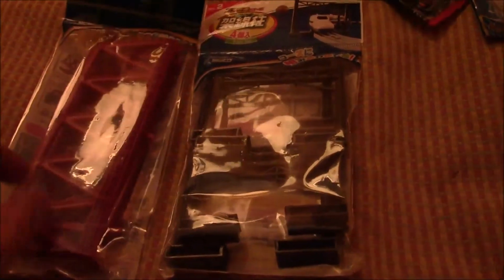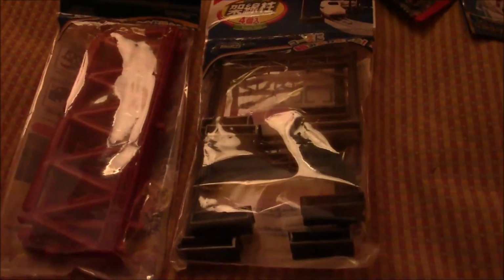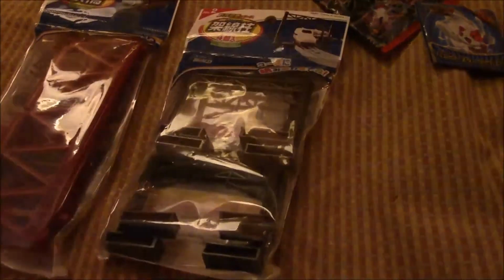Then they had a whole section of toys of these train set things. And these were $1 each. They had a ton. I would have bought a ton more if I didn't have to worry about bringing them home, because they're perfectly scaled to be like a diorama for my Godzilla and Ultraman type figures.